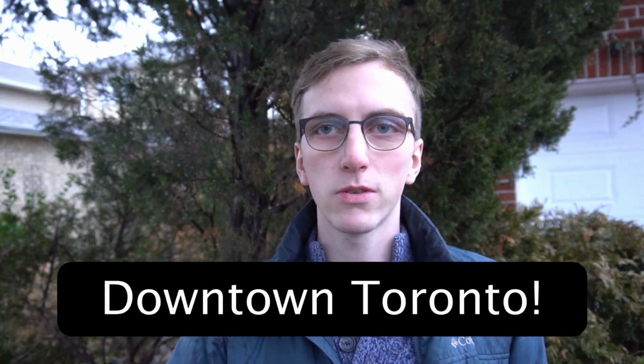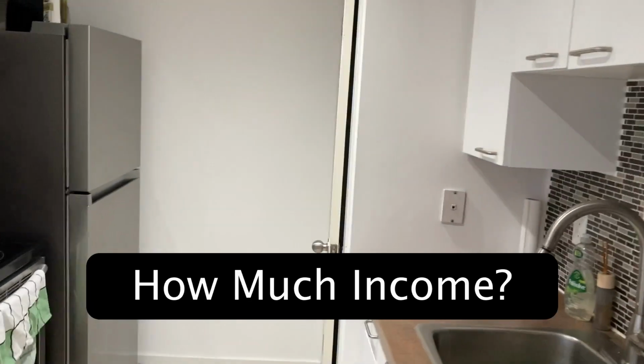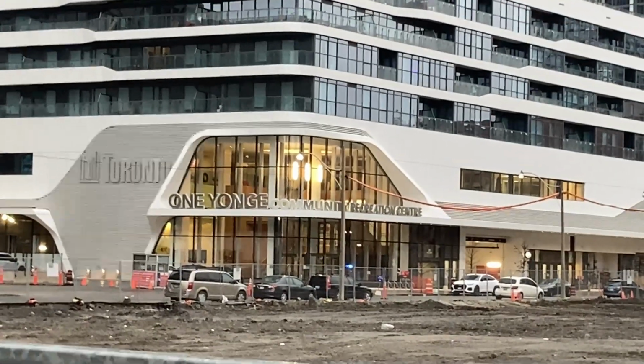Today I'm going to downtown Toronto to show you 3 completely different condos at 3 completely different price points, and I'm going to tell you exactly how much money you need to be making in order to afford to rent out these condos and all of the cool amenities that are in the areas so that you know what kind of lifestyle you're getting. So without further ado, here's your suburb boy going into the city.